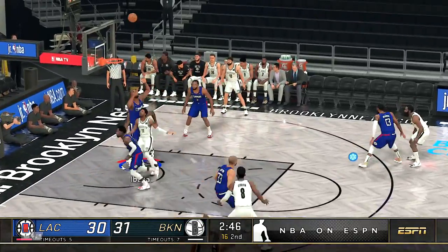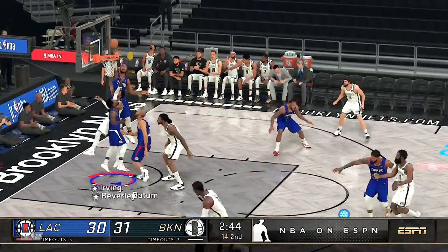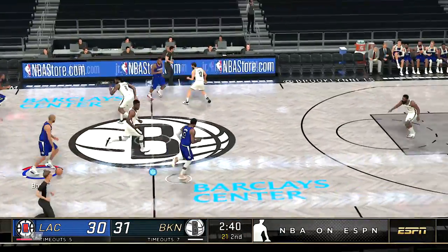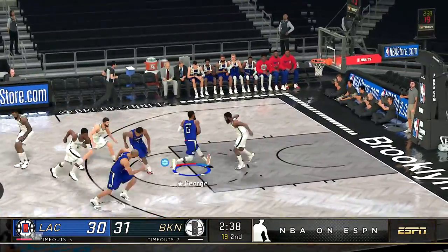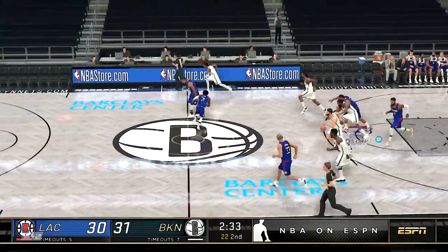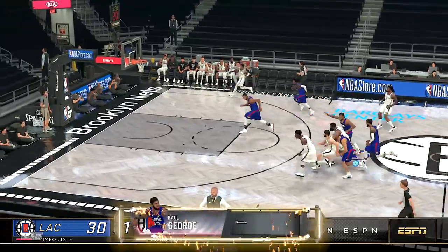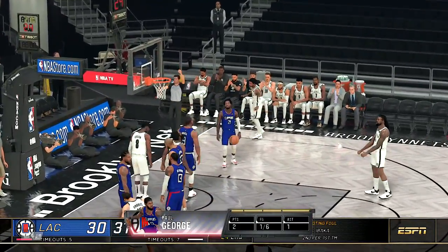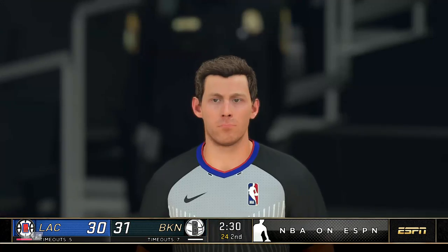Irving against Beverly. And the rejection by Ibaka. The size, the timing of Ibaka, tailor-made for protecting the rim. George. Rebound, Brooklyn. No doubt it's been a bit of a struggle for him here in this quarter in terms of scoring. Shooting foul as the whistle blows. He'll shoot 2 free throws.